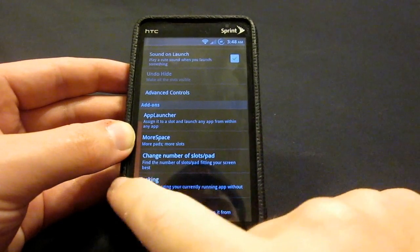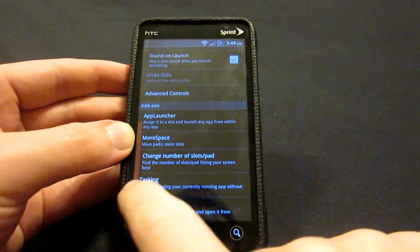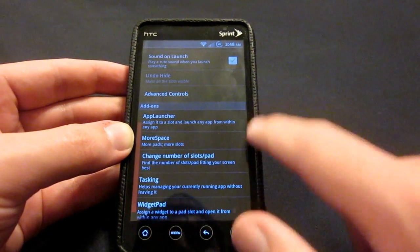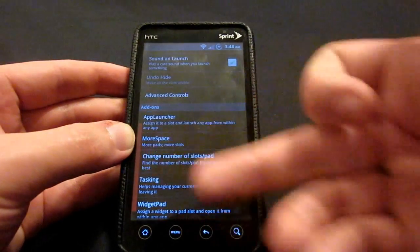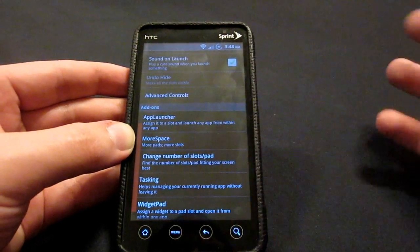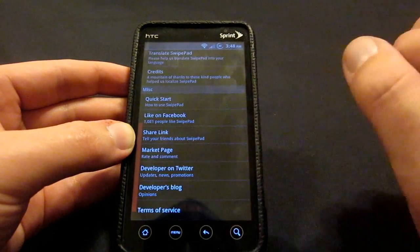And then of course you can set where you want your swipe to be. So you can have it here where mine is, which is red. You can have it over here, up here, or over here. There is a paid version which lets you use all 4, but I just need the 1. There's not much more to show you really.